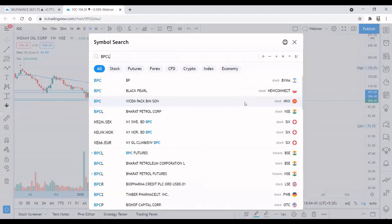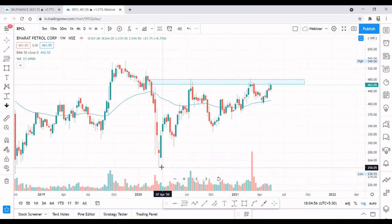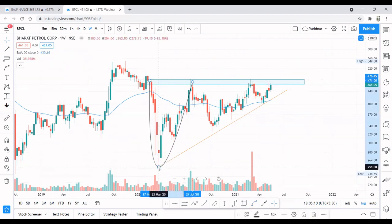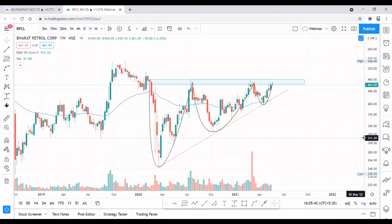Next is BPCL. So BPCL is forming an ascending triangle and a VCP. So once we get a weekly closing above 465, 470 levels, we can see 510 and 535 levels. The stop loss would be at 440 levels.